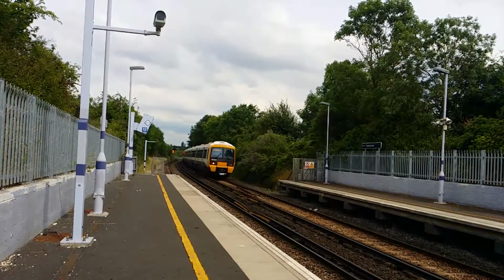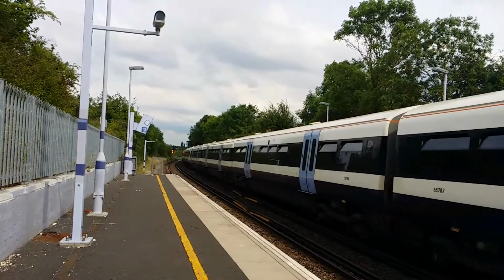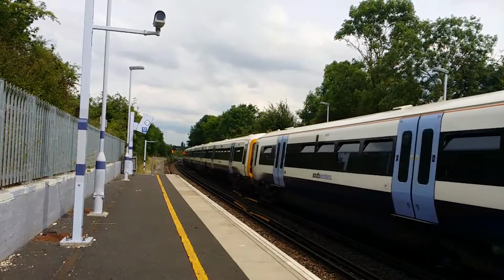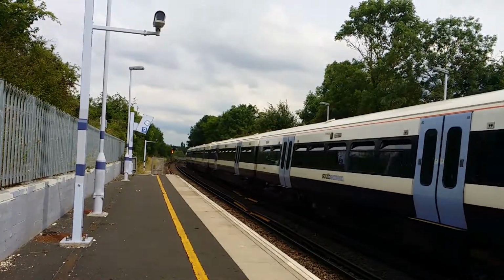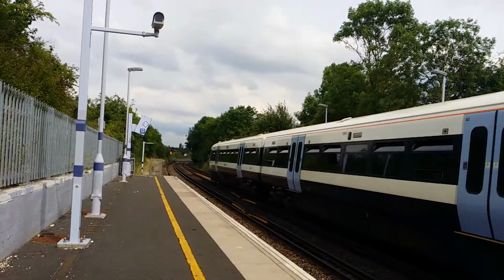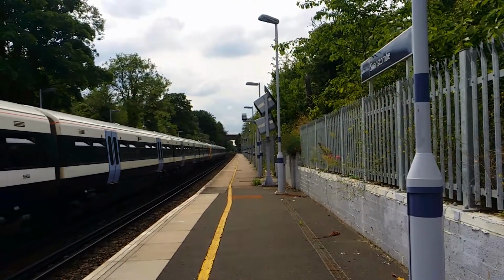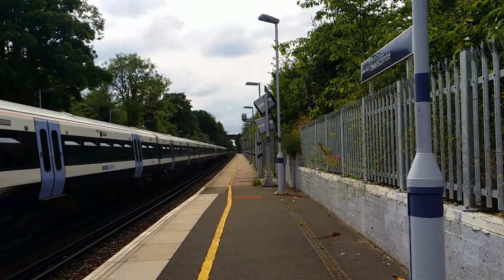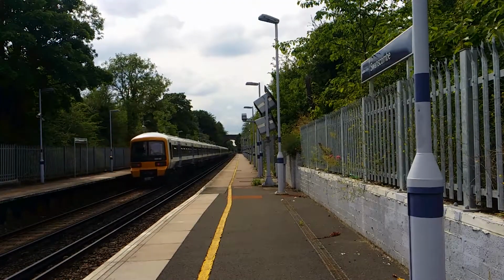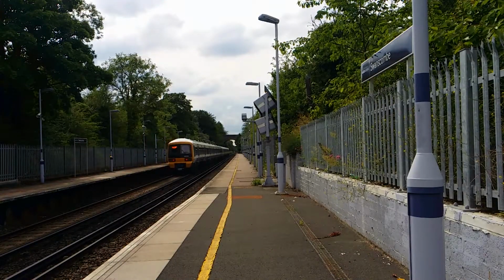From the 465 238, and something else on the rear. In front of this is 465 238. And on the rear of this is 465 156. Right, there should have been a pass in between now and the last pass, but that's how delayed it is. 5 minutes late, not terrible.